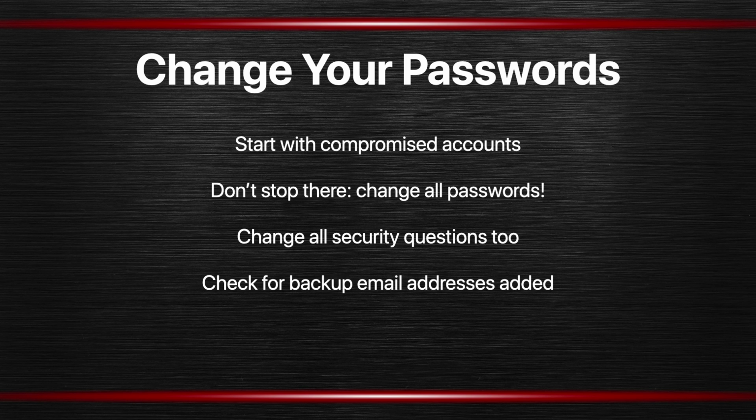Remember that if an email account is compromised, then it's very easy for somebody to request password resets and then get them through an email account. So that's all it takes: an email account is compromised and all of your accounts can be compromised.